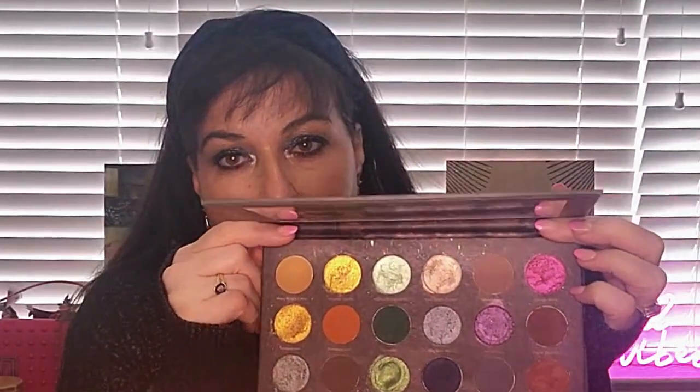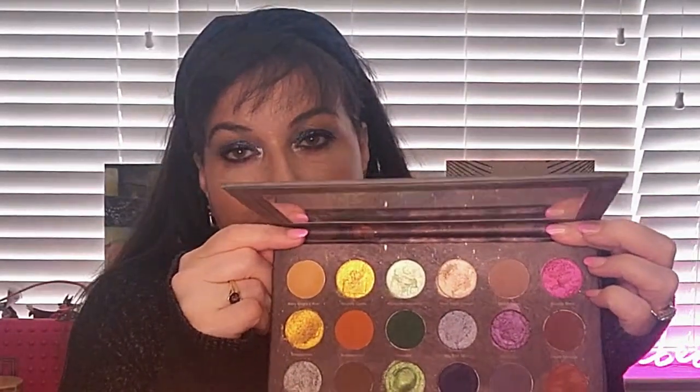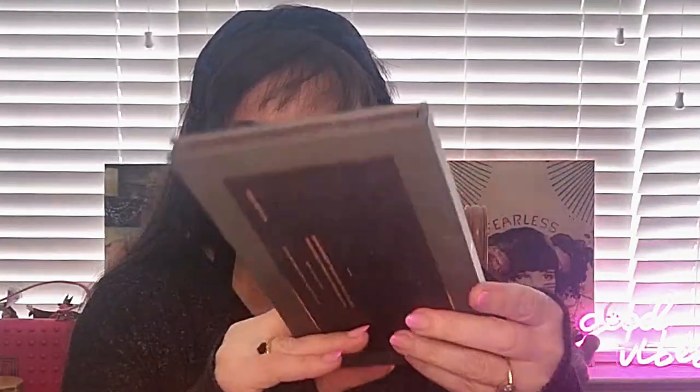But this one I really like. But like I said, the only thing is I think some of the colors are losing their pigmentation. If you have this palette, and I've used it recently, let me know what your experience with it is.